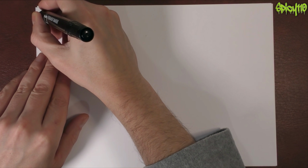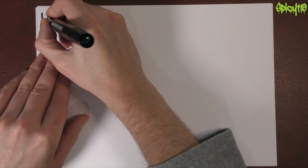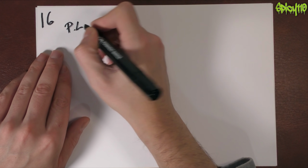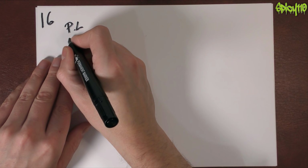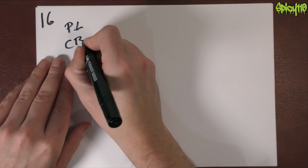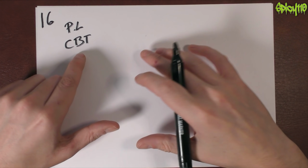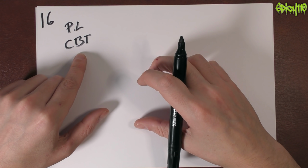Okay, well, let's start at the beginning, at 16 years old. So in the UK, at 16 years old, you get your provisional license. We're just going to call that provisional license, PL. And then you need to take your CBT, your compulsory basic training. This is a one-day course. It's a few hours in a car park, a couple of hours on the road.